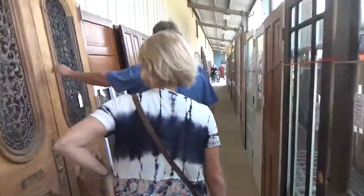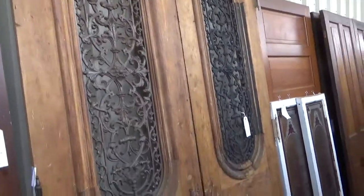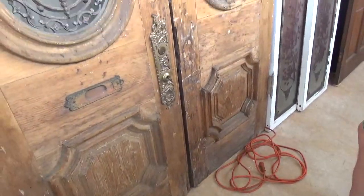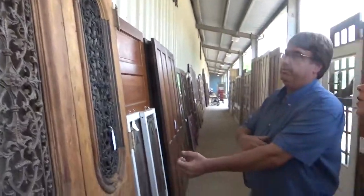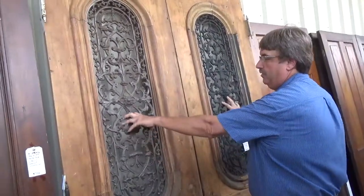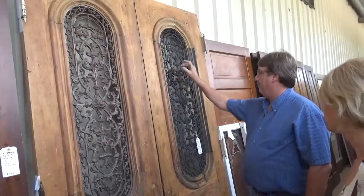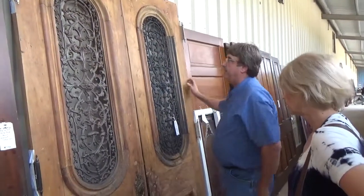Nice. This is a real unusual set of doors. Tell me about where those came from. They are American pine. They've been stripped and refinished. I bought them at an antique mall in Northeast Ohio. It's the only time I've ever seen a set on the ground where this wasn't all broke out. They did a repair on these, but it's got all the hardware with it except for the strike plate here.